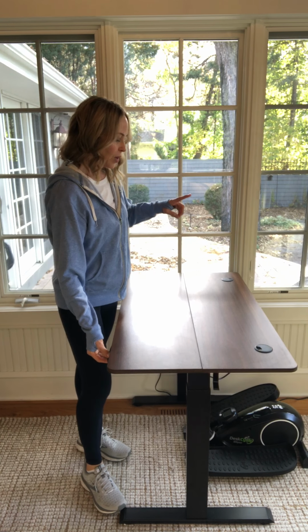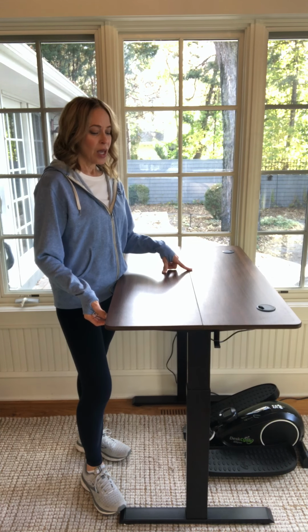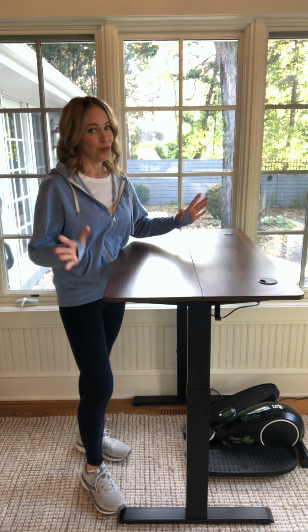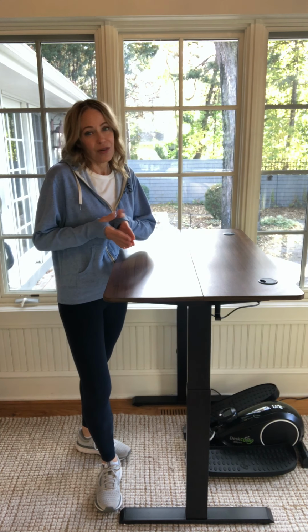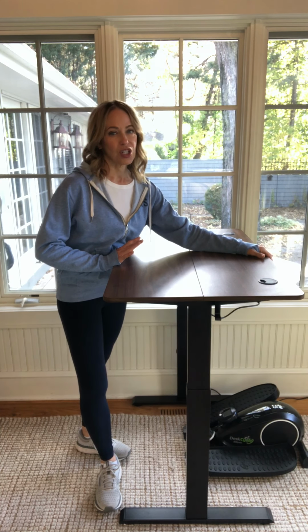So I think I told you, I don't know if I've told you about this desk. If I'm repeating myself, I apologize. This desk is made by a company called Fezibo, F-E-Z-I-B-O. Pretty silly. I got it on Amazon for a very budget-friendly, in my opinion, $199. It is 40 inches wide by 24 inches deep.